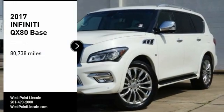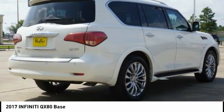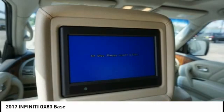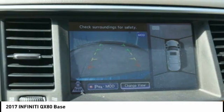In the 2017 INFINITI QX80. If you are in the market for a full-size luxury SUV with all the latest technology to make driving easier, look no further than the INFINITI QX80. It packs a strong engine, excellent manners, and a well-equipped cabin. The QX80 is the most fuel-efficient of its kind.